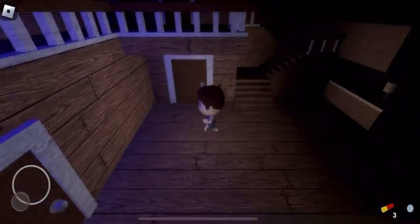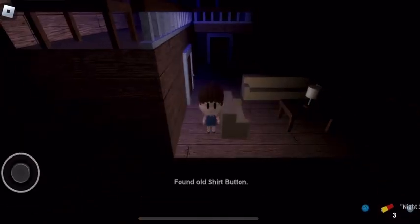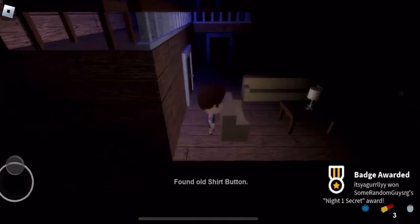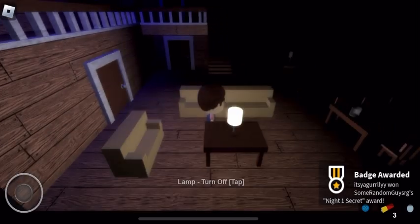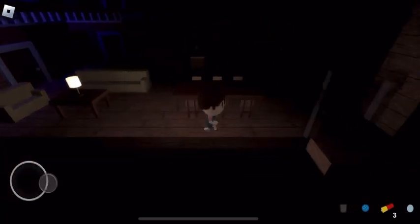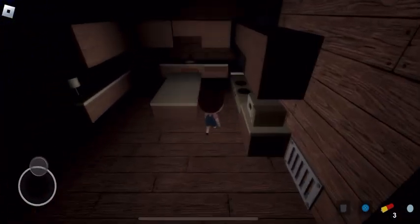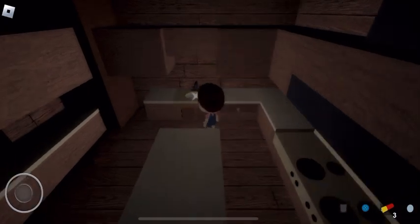So let's check the whole downstairs first. I saw this button from upstairs. Found an old shirt button. Okay, do we need a glass? Okay, looks like we do. Like I was saying, I want to see the whole downstairs first.